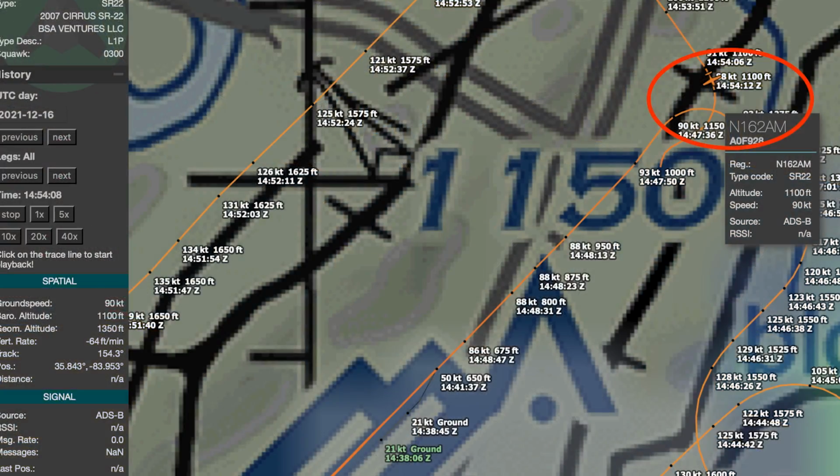Its descent rate was 704 feet per minute, and in the airlines, you always use an instrument approach as a backup, even if you're doing a visual approach. These guys were not making it up as they go along. Now let's look at the SR22. At 14:54:12, it crossed point X at 1,100 feet.